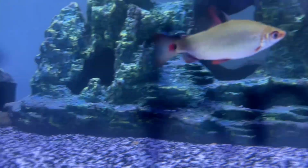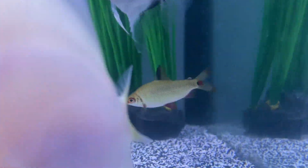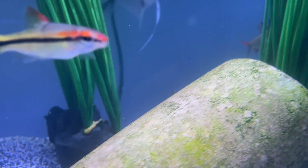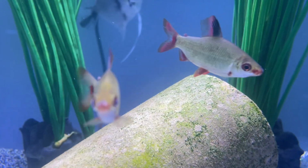Next up, we have these amazing watermelon or red and black Distichodus. So these guys, if you look them up online, are actually unclassified, meaning that they're still being researched and haven't been formally assigned a species name. So for now, they just call them Distichodus black and red.